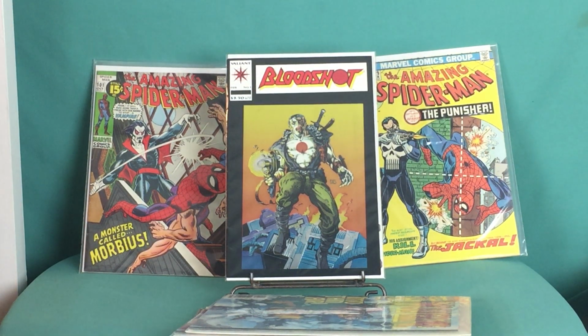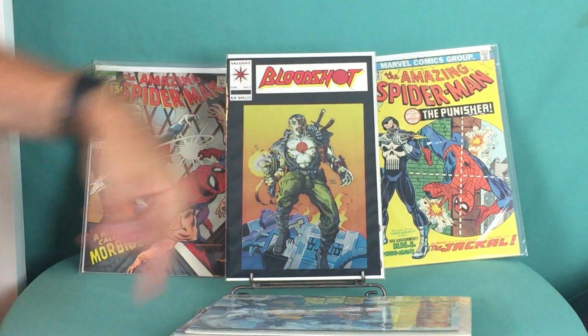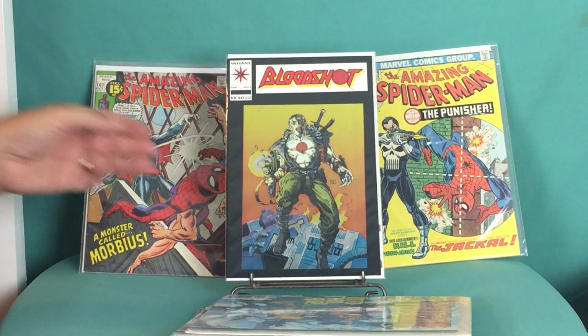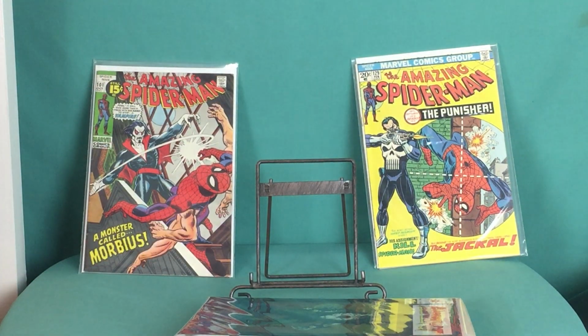These tend to, because of the chromium or the foil cover, show a little bit of wear and tear. So you do want to check them for spine ticks and also scratches on the foil. But here again, it's just sort of like the 90s book thing I talked about earlier. If you find it in good condition, pick it up, because right now it's an undervalued book. When word gets out that this is going to be a movie, and hopefully it's a good movie.